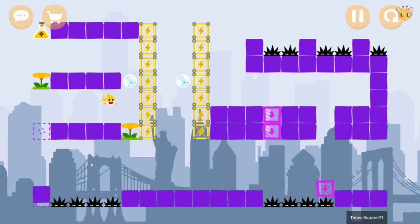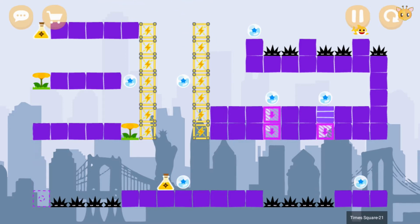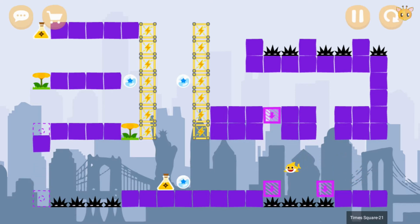Okay, now let's jump high with the flowers and catch the ninja potion. No, that was too far away! Oh no, not again, Baby Shark! 2 times in this level. You can do that. Just be a little bit slower when you're jumping to the other side.